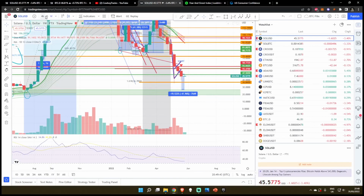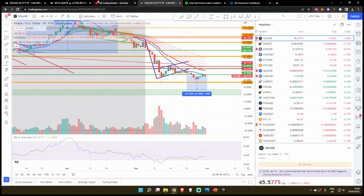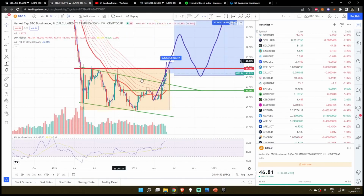At this moment in time, it's not performing well against the USD. It's not performing against the BTC pair. Let's just call it how it is. So at this moment in time, I'm sitting on the sidelines for altcoins. Keep your eyes on the Bitcoin dominance. As this continues to move up, you're probably going to see Bitcoin once again continue to outperform Solana and the other altcoins.